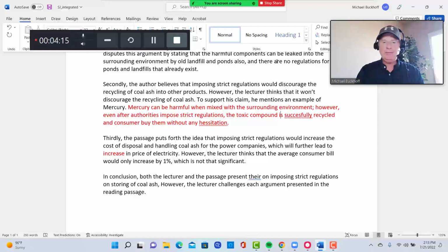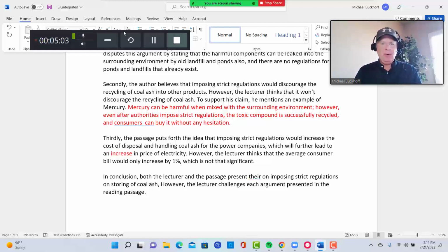Is successfully recycled, and consumers can buy it without any hesitation. I think them means mercury, am I right? So can buy it without any hesitation. I think with increase, you maybe just put an increase there.